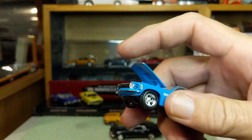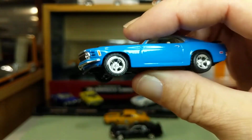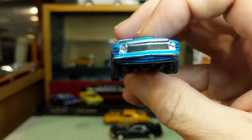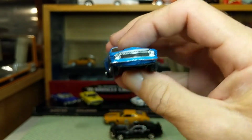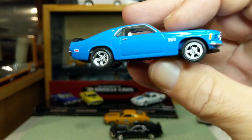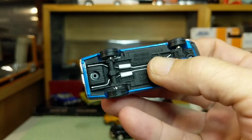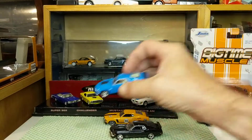Much like the Cobra, the 100% Cobra, the oil can Cobra, when Hot Wheels makes these collector cars, when they made them in the late 90s to the mid 2000s, when they do these premium castings, they do them well. And I think this is fantastic.